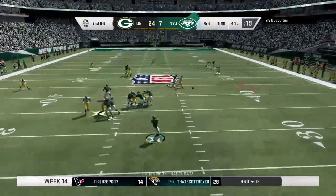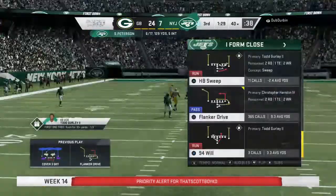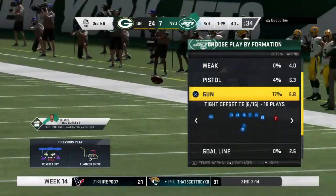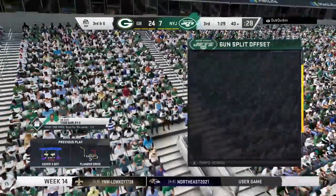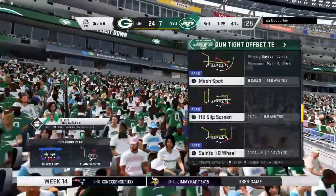Looking to throw. Peterson. And that'll be incomplete. Brandon, at least there's one bright side to that incompletion. What's that? It wasn't an interception. Wow. You're a nice guy. That was kind of savage. But correct. No pick, just incomplete that time.